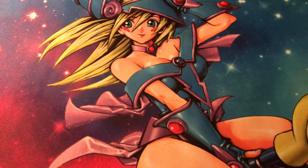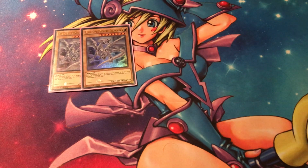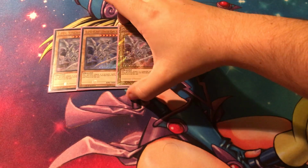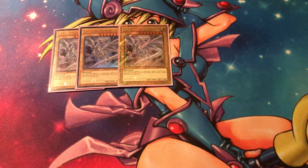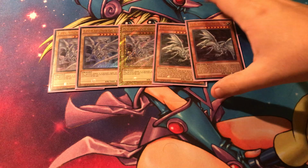All right, on to the main course, if you will. Today we will be dining on 3 copies of Blue Eyes White Dragon. Duh. Because it is the hero of the deck. He has the sickest artwork. My boy Kaiba loves him. Who doesn't love a good threesome of Blue Eyes White Dragons? And then, wait a minute, 3 more Blue Eyes White Dragons?